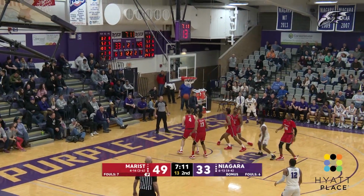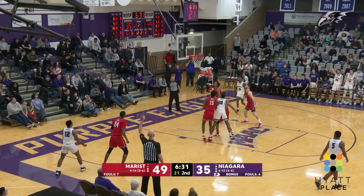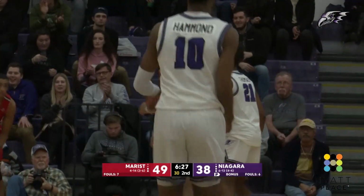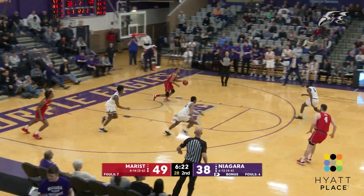James steps to the defender. Off balance. Leaner is good. Back in this game. They're giving up so much size inside. Shandon Brown will rattle in a three. You have to take it in rhythm. Brown doesn't shoot a lot. A good feed. And Shandon Brown gets Niagara with an 11.